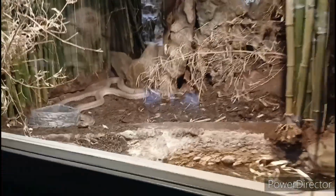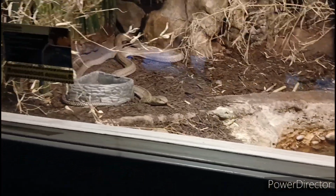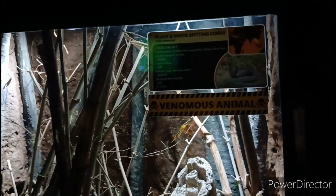It's probably in there, just hiding, waiting for its moment to scare us, because this is disgustingly creepy. Ew, that's a king cobra. How in the world do these people handle these things without getting bitten? That's a spitting cobra.